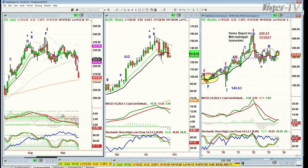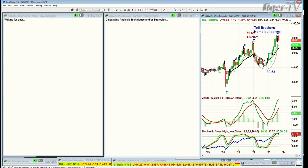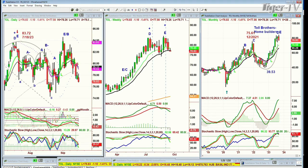Home Depot, same sort of thing. Look at that plunge in Home Depot and Toll Brothers. But Toll Brothers turned around today, so now it's down $1.10. But that monthly chart is still really strong. Leg E looks like the Cintas chart, made an all-time high. Oops, it wasn't an all-time high.